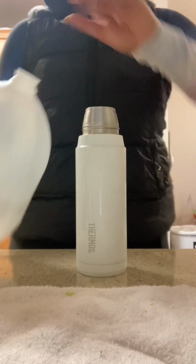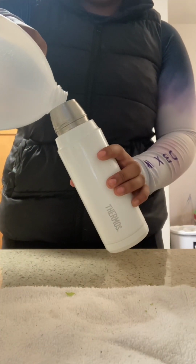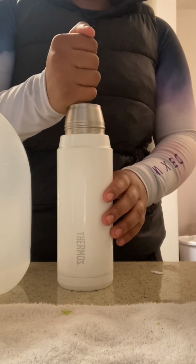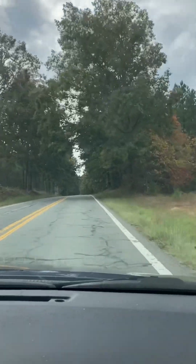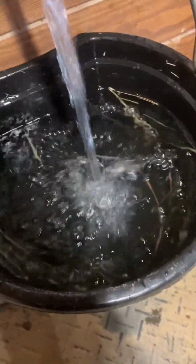I was also very thirsty, so I made myself an electrolyte water. I drank it so fast, it's not even funny. Then I ate lunch. It looks kind of funny, but it did taste pretty good. Then I headed to work.